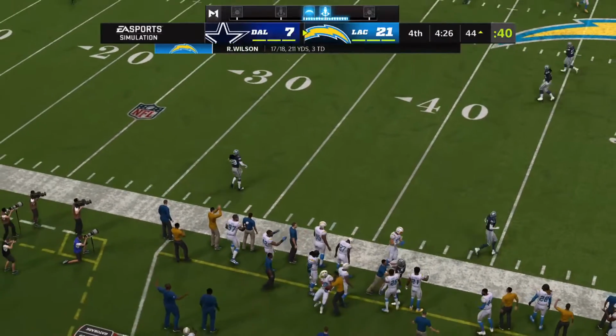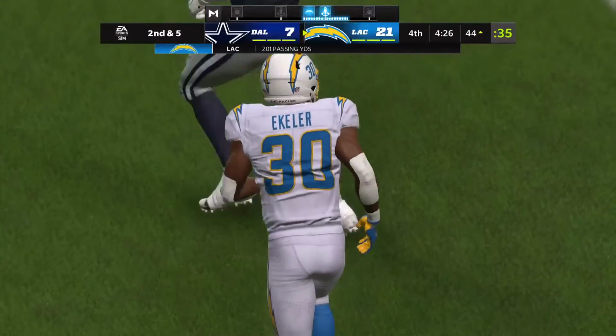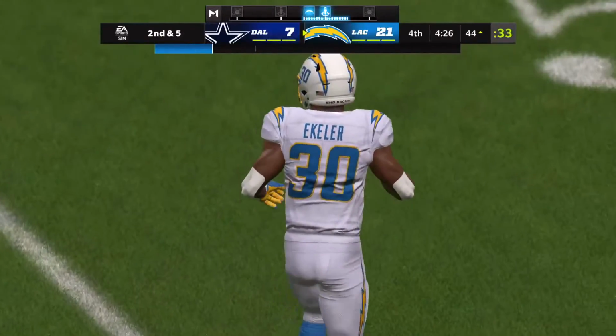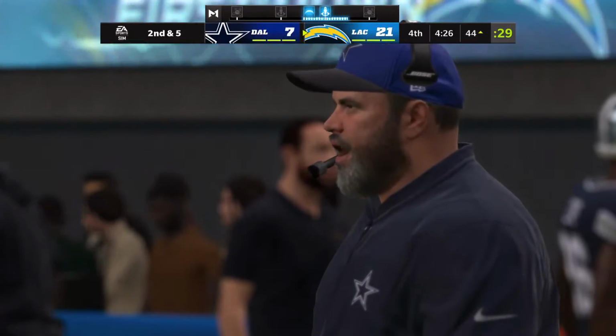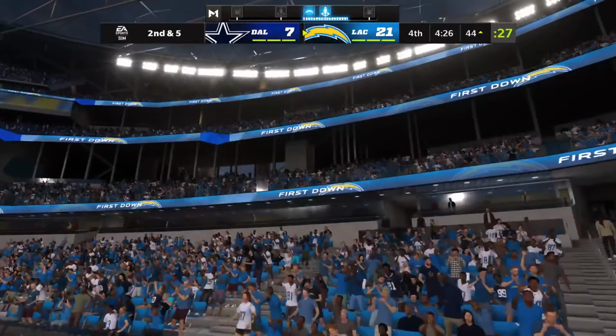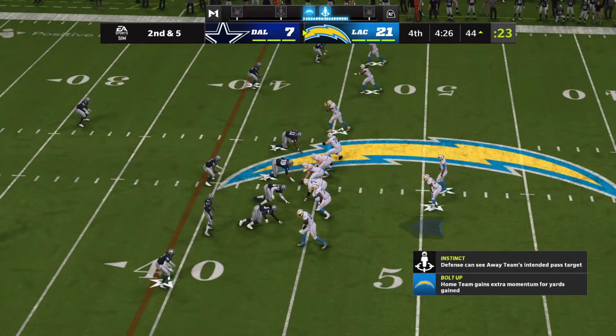Now a throw here to his running back. And he'll go down inside the 45 before going out of bounds. Another nice pickup through the air, and I think a lot of people might expect them to run the ball in this situation, Brandon, but with this lead, they're electing to throw the football. Swings, slants, quick outs, things that they consider safe.